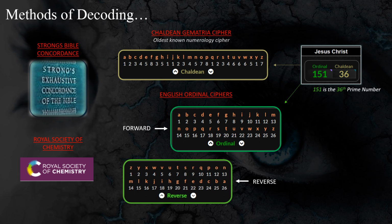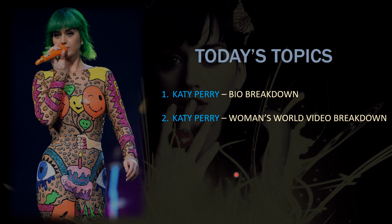So let's get moving. Today's topics, we're going to be looking at Katy Perry. For those that don't know, she's a very popular top 40 singer today. She's even been popular enough to do the Super Bowl halftime show, so we're going to look at one of her halftime shows a little bit in this decode. And the second topic, we're going to be breaking down her newest video called Woman's World. This video was just released on July 11th. So let's take a look.